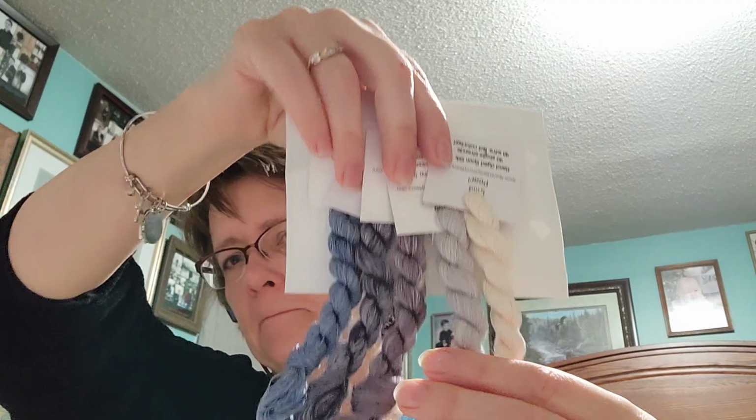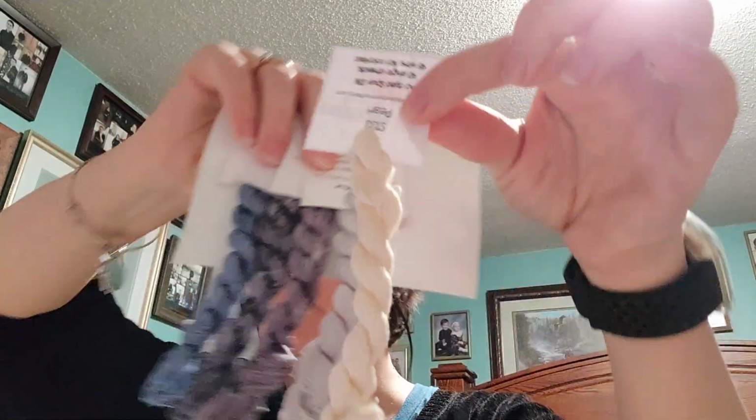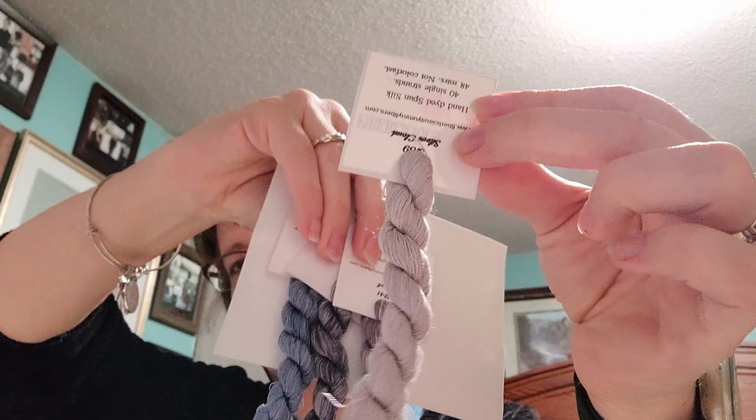That was January, and for whatever reason it sat in somebody's post office for like ever. I'm like, you know, do you have a tracking number? And we both checked the tracking number, and there was no movement, and then all of a sudden it came. And then this is Silver Moon for February. Pretty. This one's Pearl. This one is Silver Cloud.